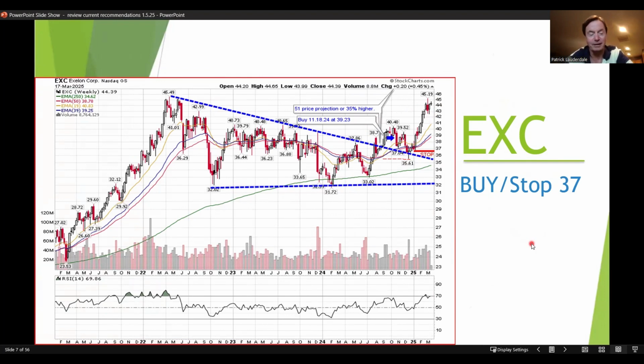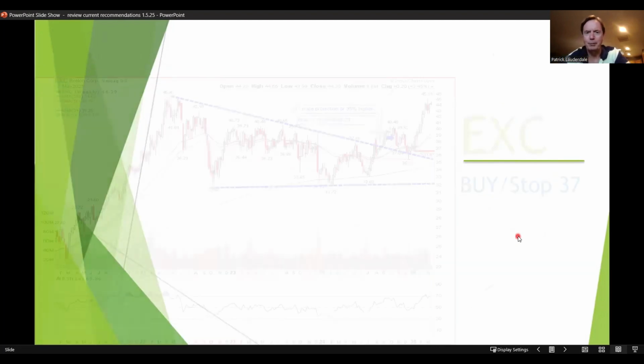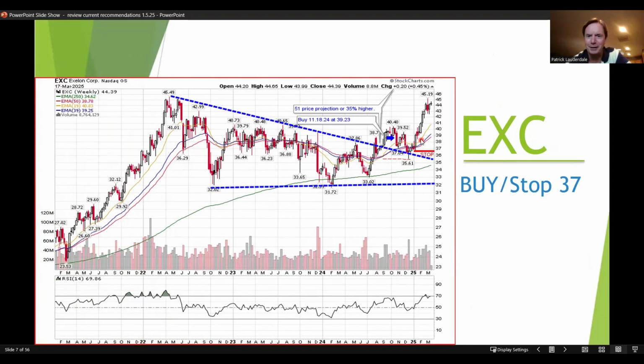So Exelon looks great. I wouldn't be buying a ton here because it's already had a huge move. So we're trying to manage the position we have at this point in time. I wouldn't be initiating a new position today on Exelon because of where we're at. Maybe last week when it was down around 43 would have been a good point to do that, especially with me possibly turning bearish back on the market here tomorrow or the next day.